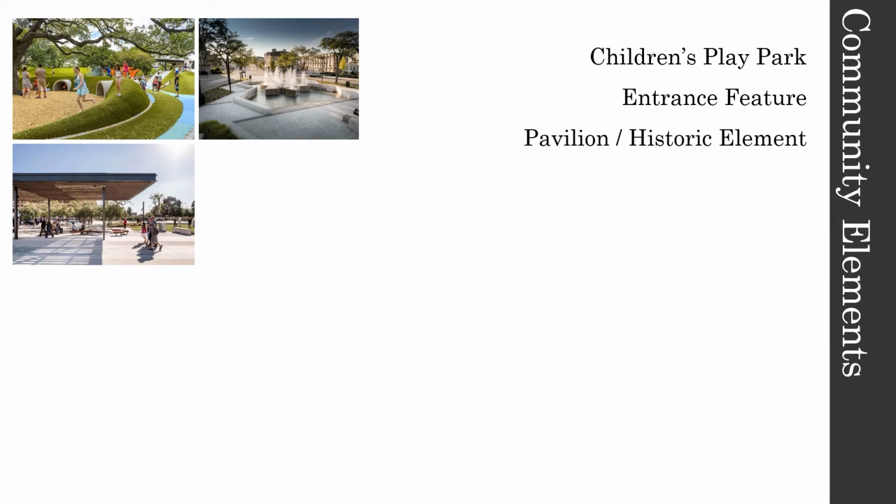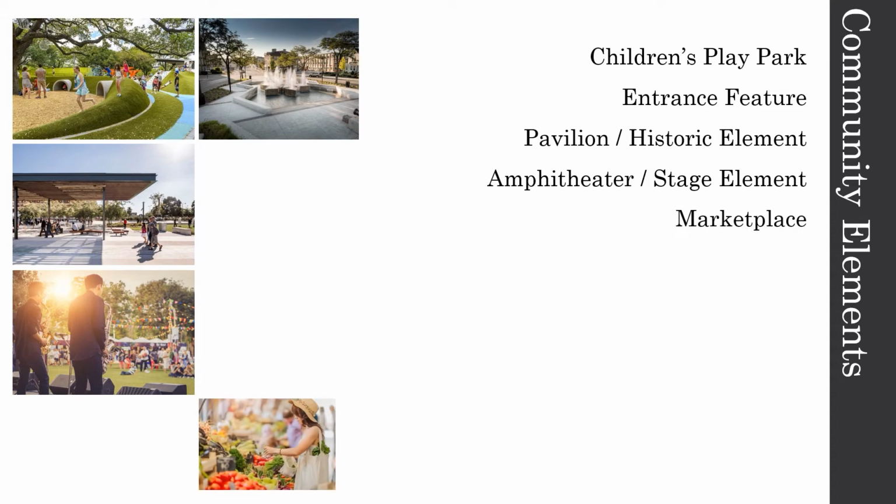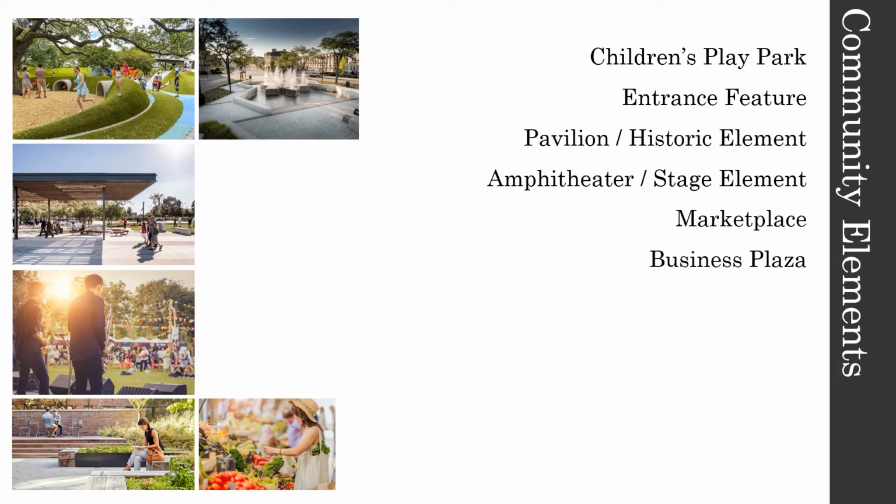Also, I want to incorporate the historic elements on my site, and through that have a community gathering space or pavilion. I want to have multiple amphitheaters, stage elements, different spaces where outdoor concerts or festivals can happen throughout my site as well, tying back into that Salt Lake City culture. And then incorporating a marketplace for the residents to go and pick up the produce that's grown on the larger permaculture garden areas, so they don't have to go into the garden system themselves and pick the produce. And since I'm incorporating mixed use or commercial buildings, there also needs to be a space for those employees to go and take a break and enjoy being in the great outdoors.